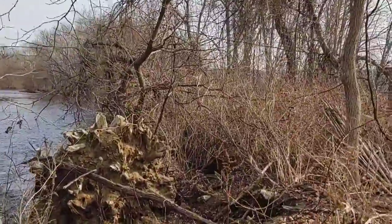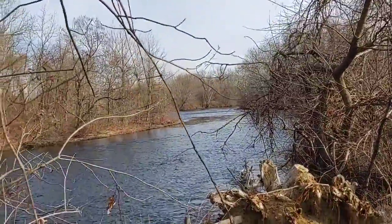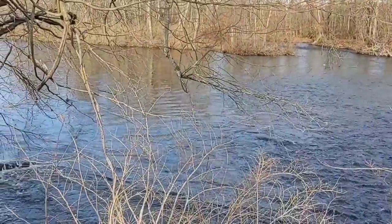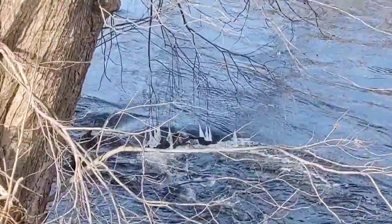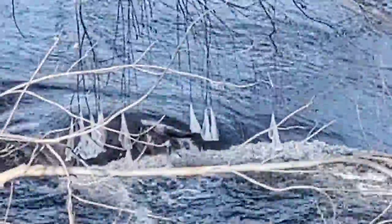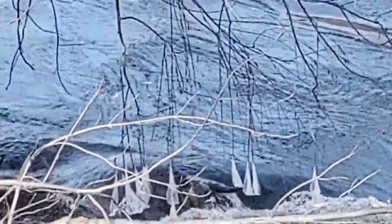Jeez, pickle brush. This is running pretty good. Oh wow, look at that. Icicles hanging. That's pretty neat. Look at that. Like little jewels hanging there, or big jewels actually. Ice jewelry. That's neat.